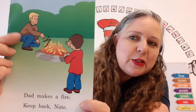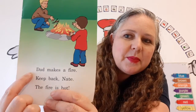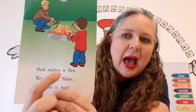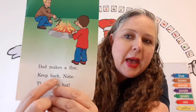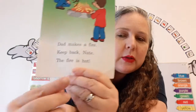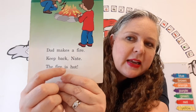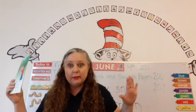Look what the dad's doing. He's making a fire. Dad makes a fire. Keep back, Nate. So the dad is telling Nate, don't get close. The fire is hot. The fire is hot. So don't get close. Okay, good reading. We'll finish the story next week, okay?